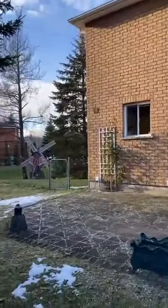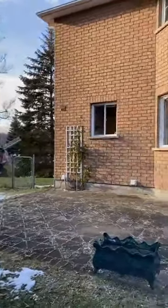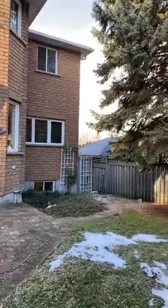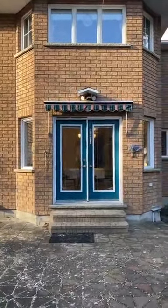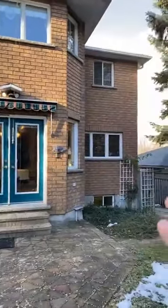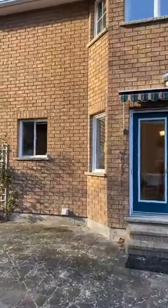The patio goes from one side here, from the left all the way to the right. There's room for the barbecue. And what you see here behind the door is actually the dining area, straight on. On the right-hand side is the family room, on the left is the kitchen, just to give you a point of reference.